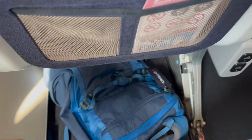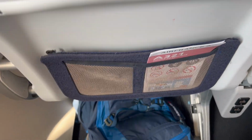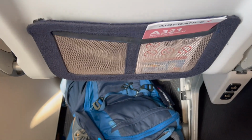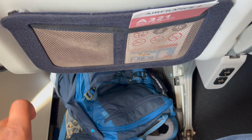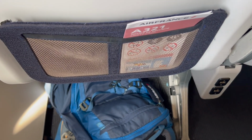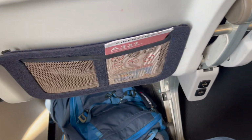For example, Delta Comfort Plus on the A321. The legroom is kind of generous for me, but maybe if I were a few inches taller, it wouldn't really be that generous. We do have the seatback pocket, which is good for stowing any items, such as literature. The middle seat on this aircraft is blocked to allow for more space, so we can stow things under that seat in addition to stowing them under the seat in front of you.